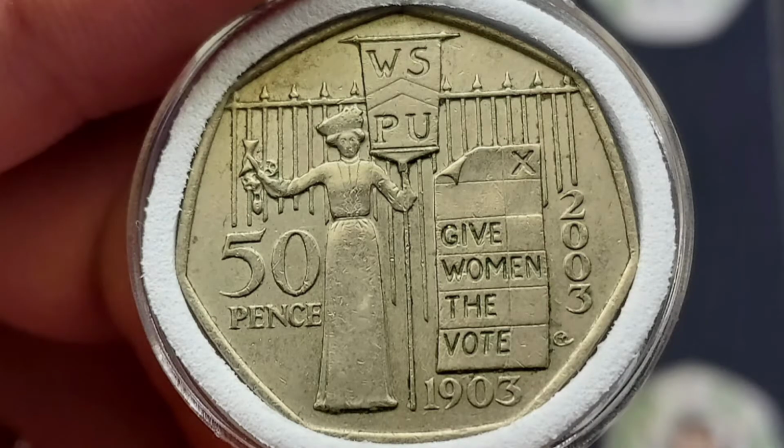We move on then to coins number 2, 3 and 4. All 3 of these can be found in UK circulation. The railings there on the coin are from the 2003 Suffragettes 50p coin, a coin that I have actually found a couple of over the course of December. Definitely getting rarer now, £1.50 for a good quality one of those.